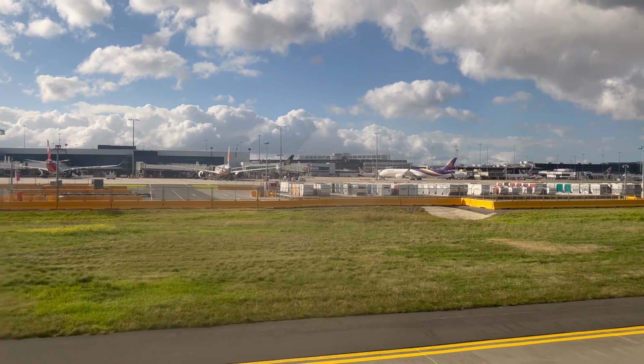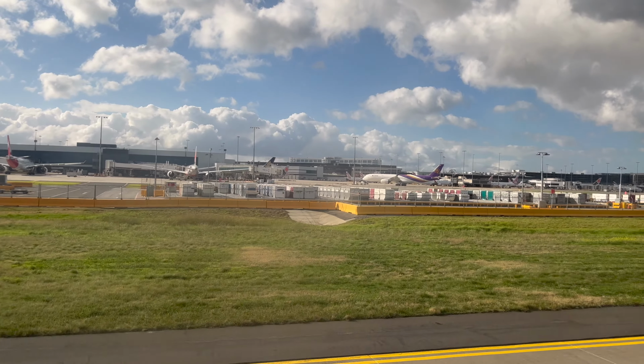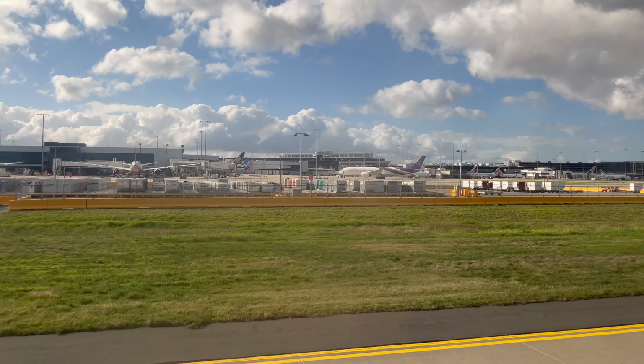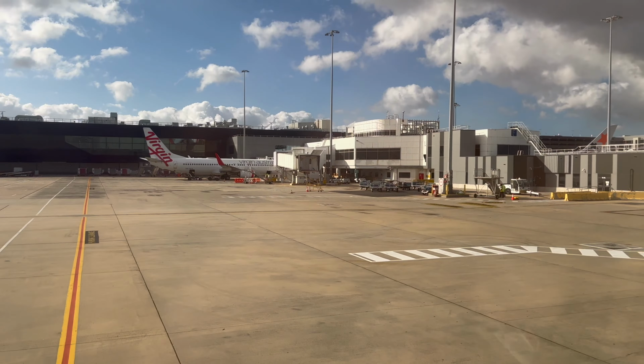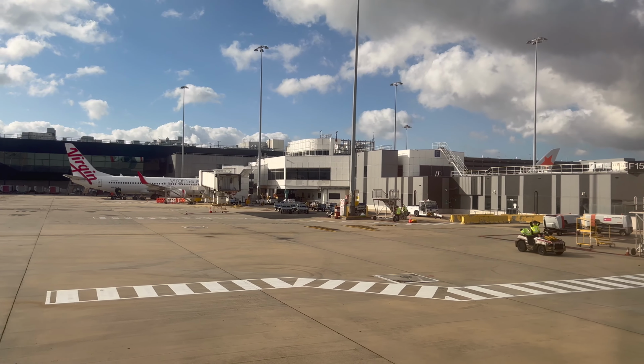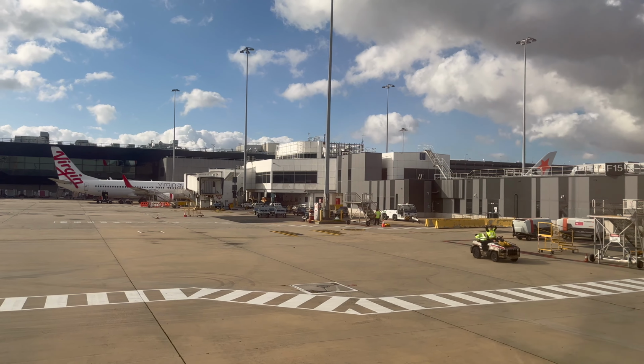Your handheld devices with flight mode turned off. Just note you can't use these devices whilst walking across the tarmac. And finally, we thank you for choosing Virgin Australia for your journey today.